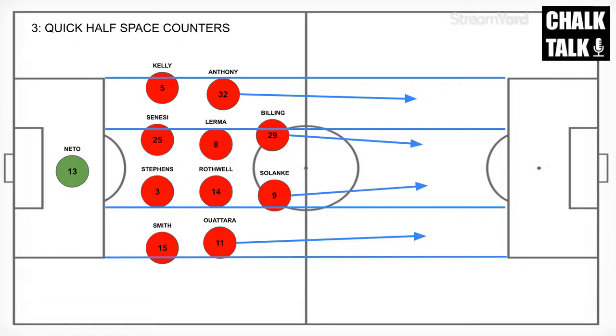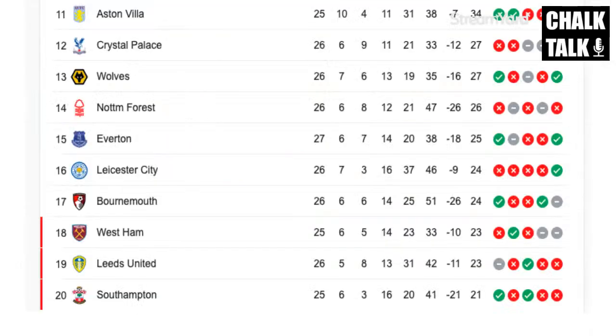Obviously, Billing was joining late from midfield for the goal, and deservedly so. Bournemouth didn't have, obviously, a lot of possession like we spoke about, but this was their game plan. And a cracking 1-0 win, which could be major in terms of them keeping their Premier League status.